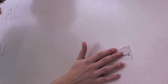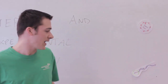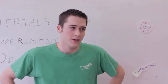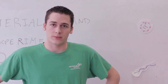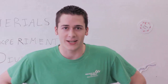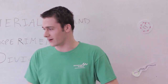Second, there is a biotin protein chained to the capture DNA, which is partially complementary to the virus DNA. Why did we use biotin, you say? And why streptavidin with magnetic beads? Well, biotin and streptavidin have a dissociation constant of 10 to the negative 14. That's right, 10 to the negative 14. So, once they bind, they don't ever come apart.